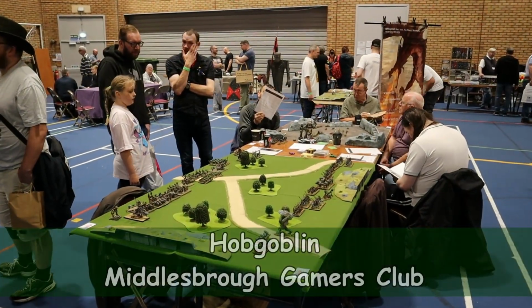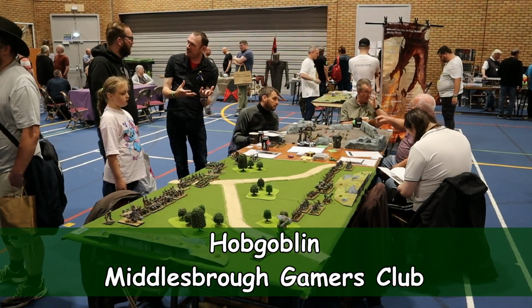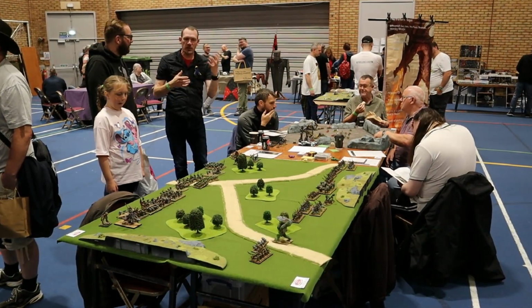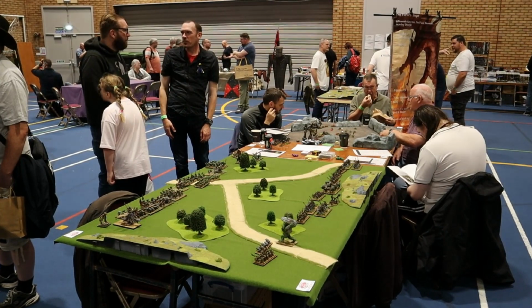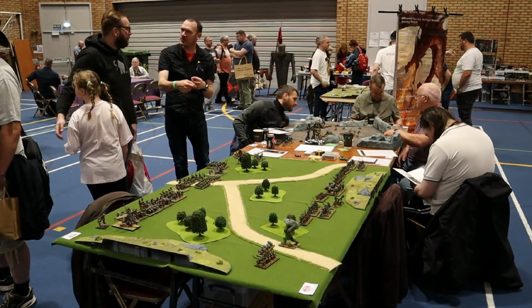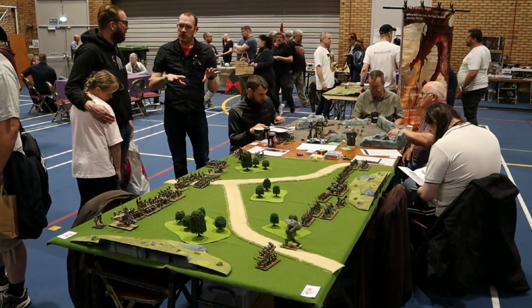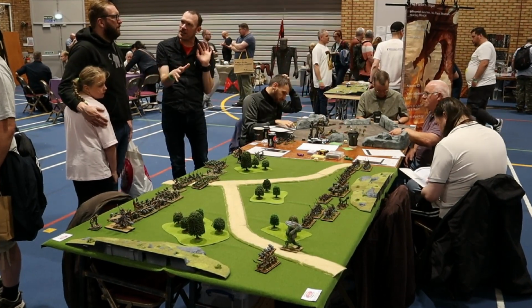Middlesbrough Gamers Club had two games in one, both using the Hobgoblin rules for brutal fantasy battles, a flexible gaming system for quick play mass fantasy battles. In the foreground you can see a 28mm scale game in progress, with two fantasy armies facing off against each other across a wooded battlefield. And in the background, a 6mm game was being played with some great looking figures.